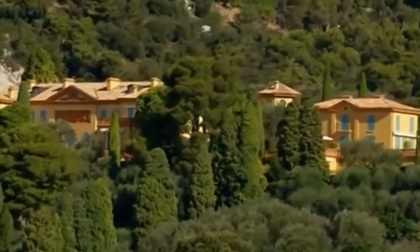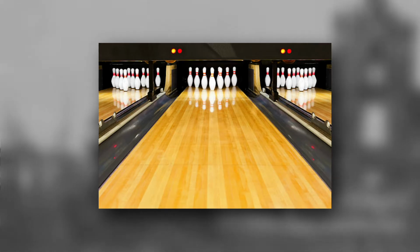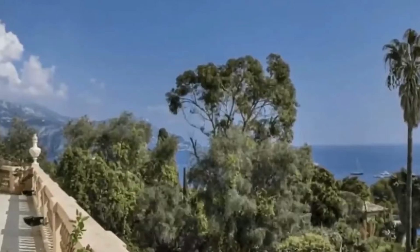The home consists of 19 bedrooms, each with its own elaborate and sprawling private bath and outdoor terrace. The home features a bowling alley, several dining rooms, and even a number of kitchens, as well as a private movie theater. The home features more than 80,000 square feet of excessive luxury.